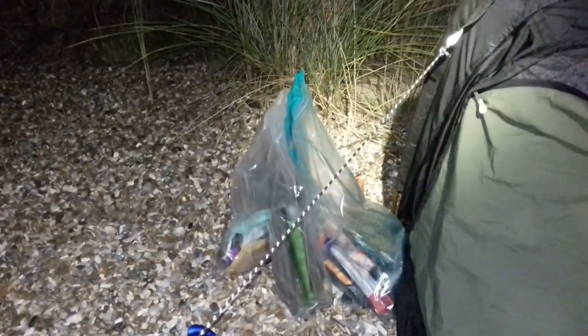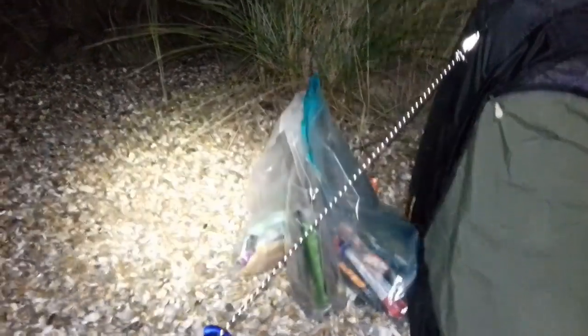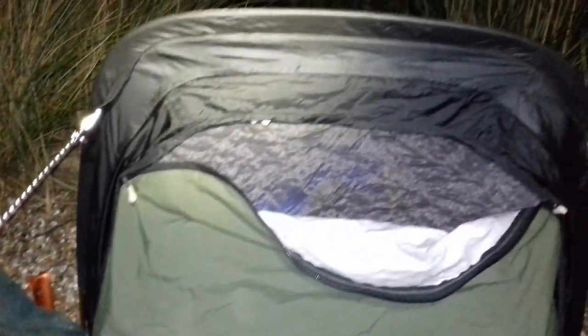I've got a load more food there. I always bring plenty of food because you just never know. I'll probably get hungry later on again, and there's breakfast in there. I've got everything self-contained in the bivvy. Mark's got a bin bag for stuff. It works. It all works, doesn't it?